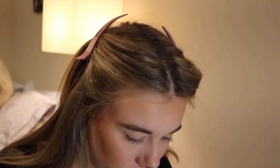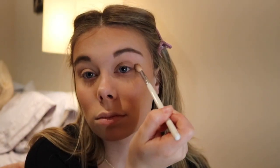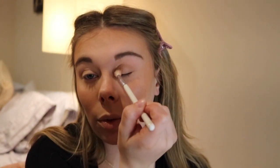Okay. Next thing I'm going to do is I am going to pop a little something in my crease. I'm going to go back in with my NARS Laguna bronzer, and I'm actually going to use that and put it just in my crease. This is such an easy way to make your makeup look come all together. I feel like a lot of times people try to make makeup seem like it's this huge intricate thing, but personally I believe that you can use anything for anything.